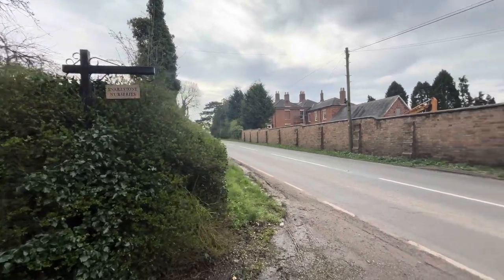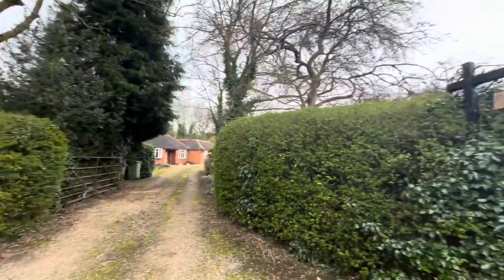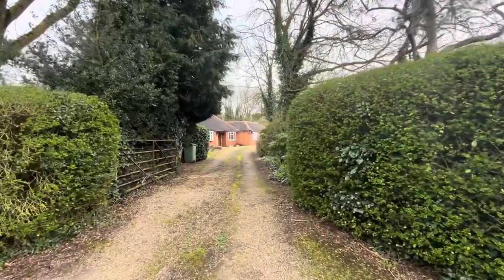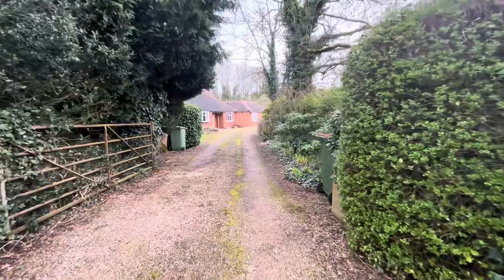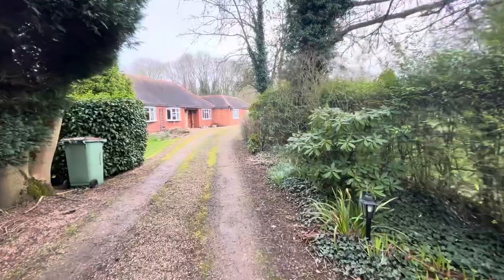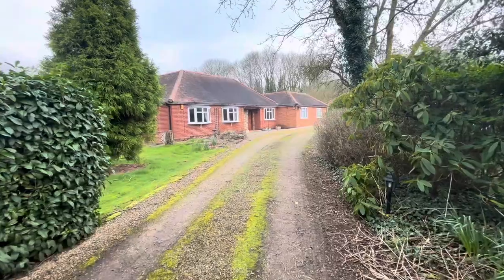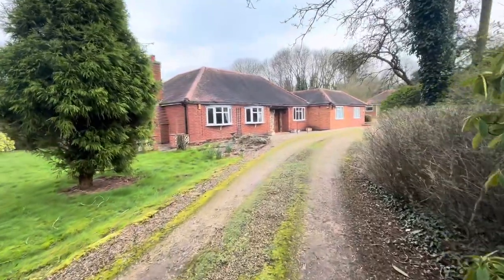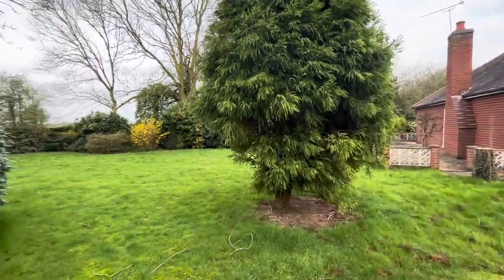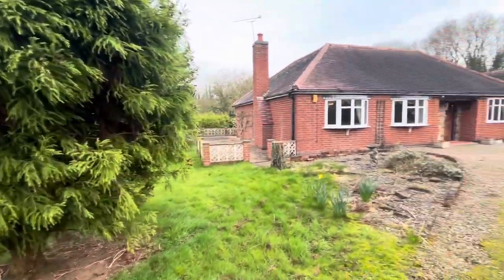Howell & Jones are delighted to bring to the market this fabulous bungalow set amongst its own private, mature, stunning grounds, available in Snarestone. As you head up the long driveway, you will find an extended bungalow, great deal of indoor space. However, let me show you the grounds.